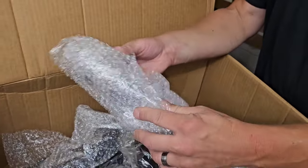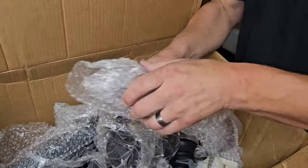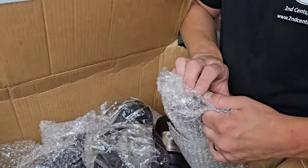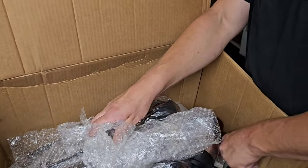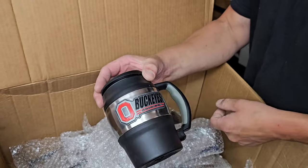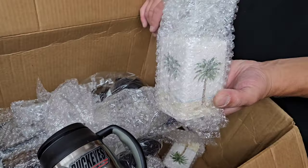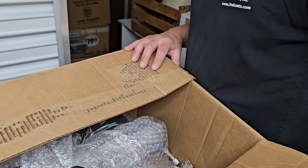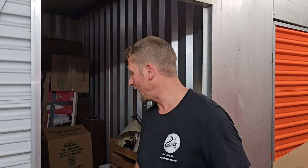What the heck is this thing? I really would like to see how this was set up. I bet you it was a cool space. Cool space? I'm with you. Jazzy Jeff over here. Ohio State Buckeyes. Hand soap dispenser. Who knows? We got so much more to go through, but we got to put some of this stuff away, make some space to go through more.